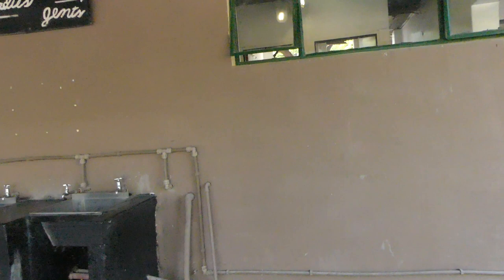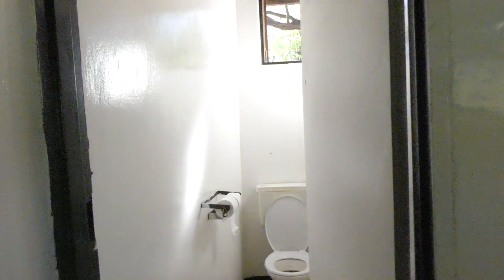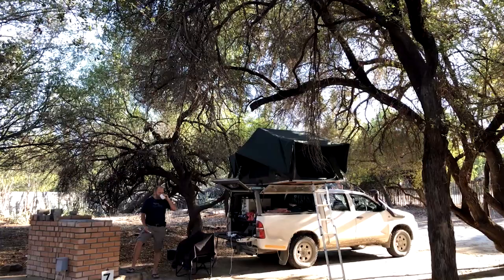This is the washing up place. Ladies, gents, all very typically African. Basic, but it all works. And I like this sign here, which means there's been a drought in Botswana this year, not a lot of water. Normally there's a river down there, and the river flows the whole year. This year it's dry as anything, so they've decided not to water their plants, keep it a bit more shabby. They said people don't appreciate that, but that's the way it is, man. What do you want to do? Rather have a green lawn and no water?